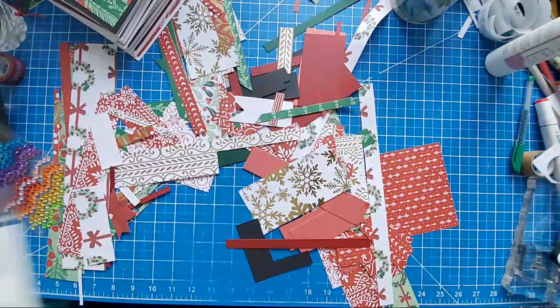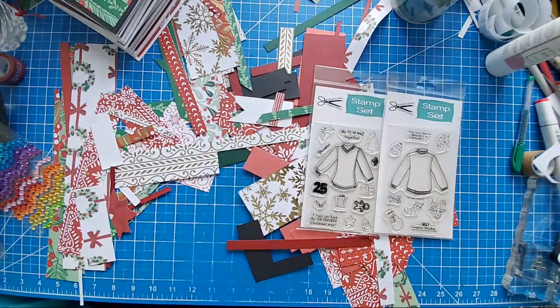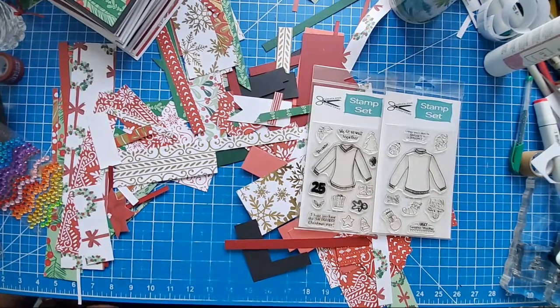And Solomon says, speaking of stamps, when do you expect the new stamp sets to arrive? Hopefully next week. Hopefully. Yes, we have a date. But until it gets through the door. Right. Y'all know the routine, right? Till it gets through the door.